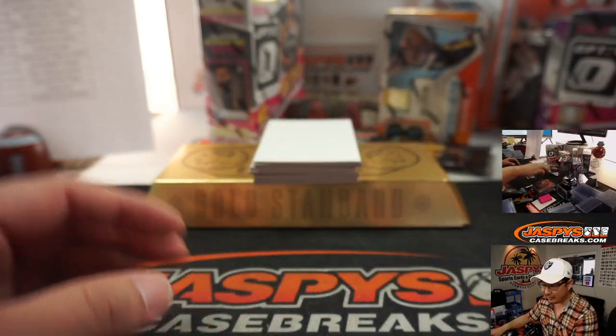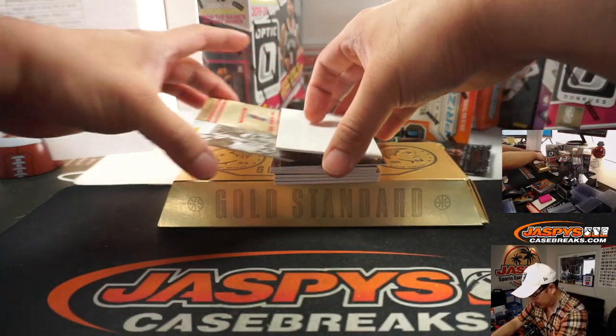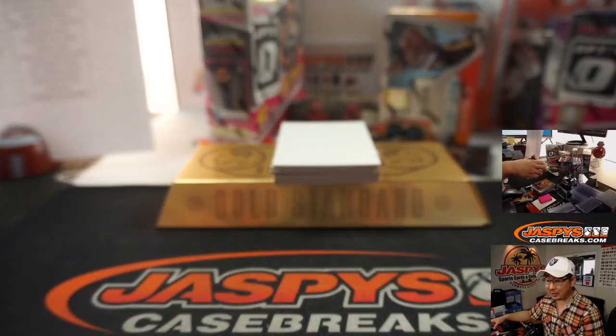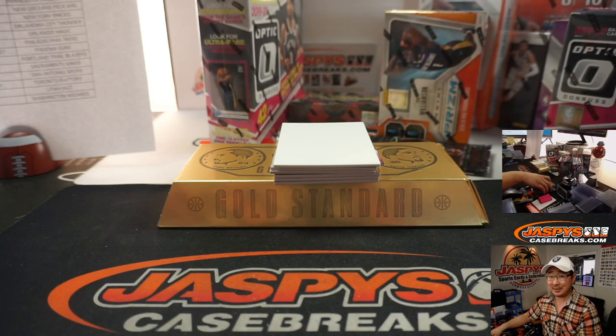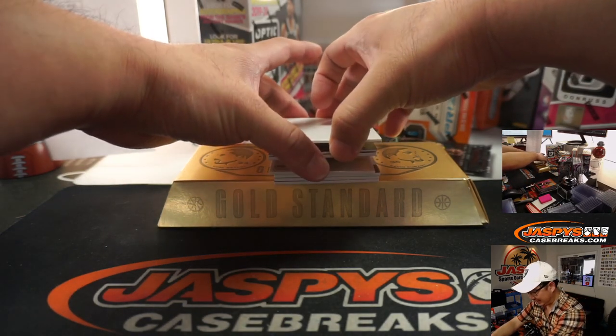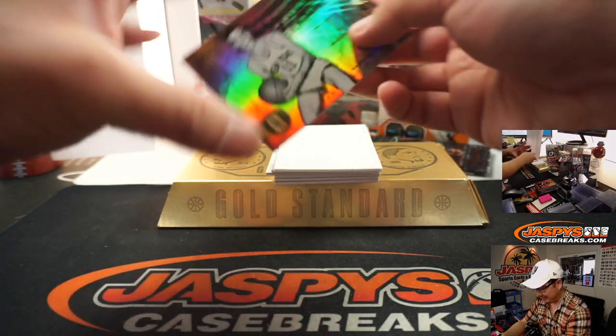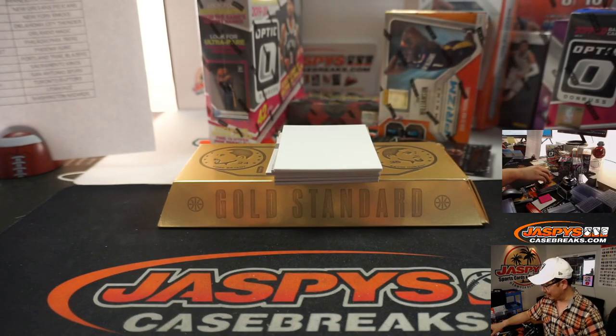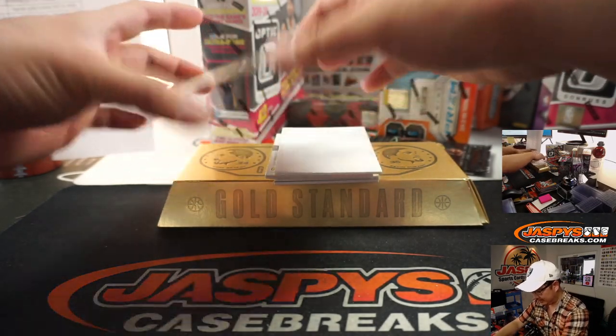Nick Collison at 349. There's Damian Lillard to 10. It's easy to get good again with LeBron on the team. Well, he doesn't play. I don't think he really plays with LeBron that often. I think he's always like second unit. And he's been looking good. And maybe he does play with LeBron. That probably does help.